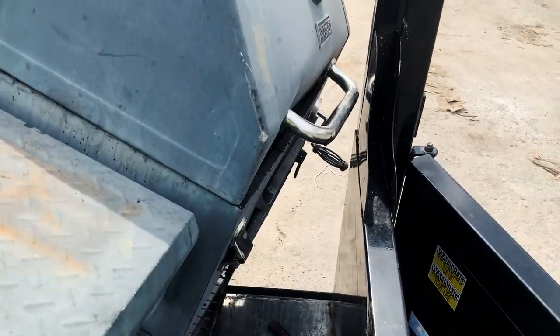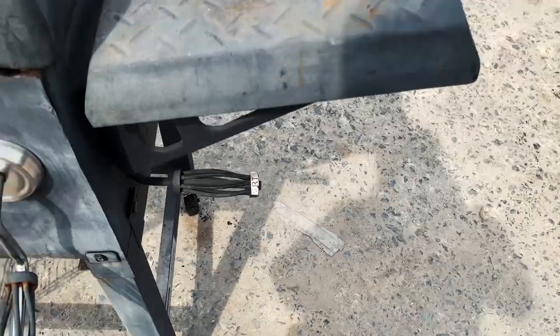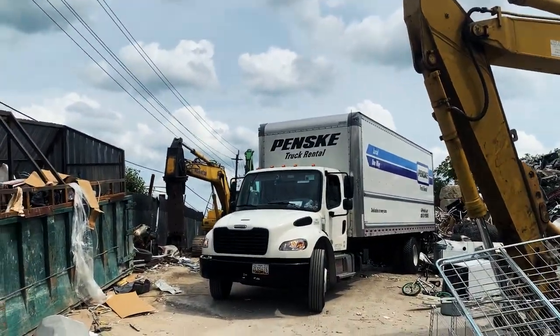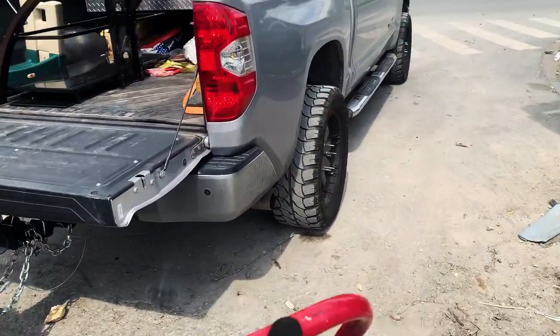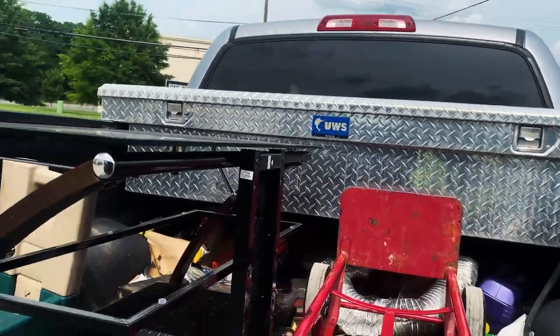Uh-oh. I don't know if it stopped recording or if I hit the button. I don't know. But for some reason, it stopped. I'll just drop this down. Money right there. They've been unloading for about half an hour right now, give or take.